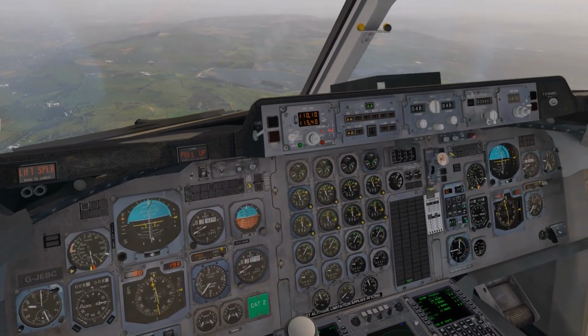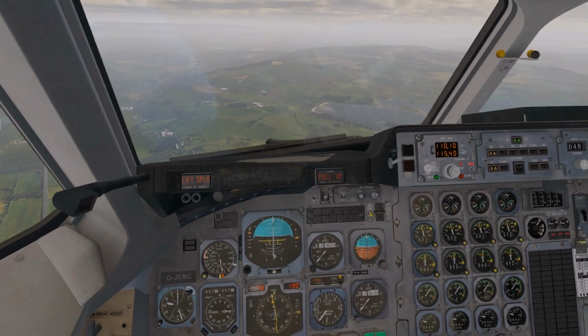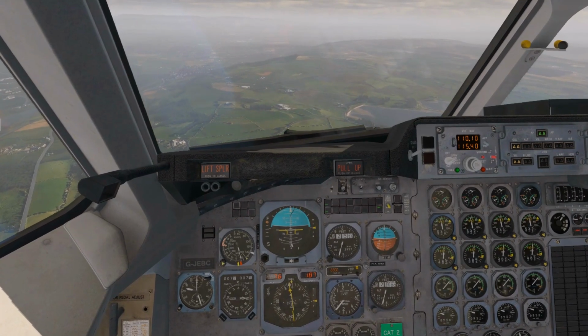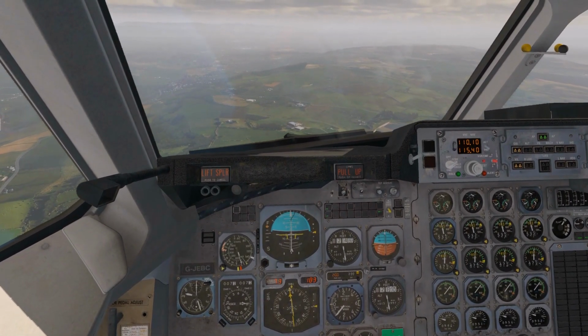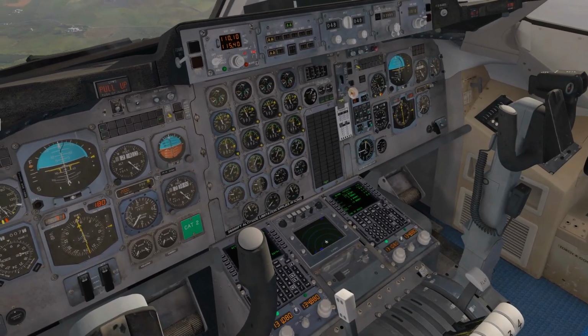And just coming up on our 8 miles, we'll take the gear down. We've got 3,000 feet set for the missed approach altitude. We'll take flaps 24.